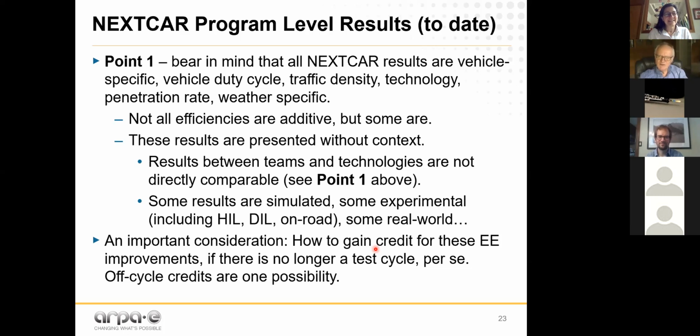In other words, every time you test these vehicles, because they interact with their surroundings on a continuous basis, the results that you get will be different. Some of the results that you see are simulated, most are experimental. But the experimental includes Dyno in the Loop and on-road. Some are real-world data too.